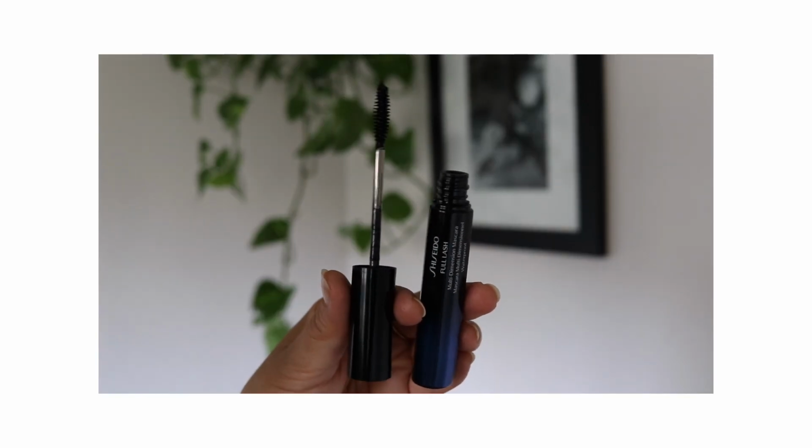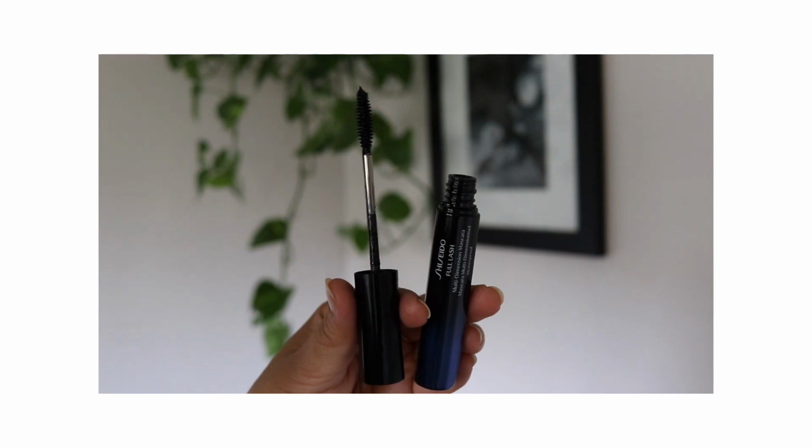So I've never been a mascara person, but recently I started using the Shiseido Full Lash Multi-Dimension Mascara, and it's waterproof. So I think that's the secret. I think I have to start using just waterproof mascara because the other mascaras just kind of rub off on me. But the reason why I like this one so much is because of the brush. I normally go for a rubber synthetic brush, but this brush is not that.